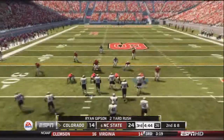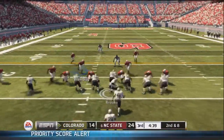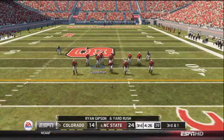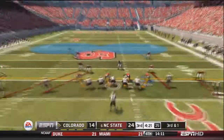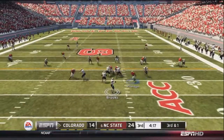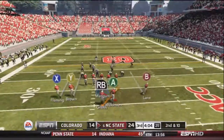So we get the ball back, and after a 2-yard rush, it's going to be 2nd and 8, and Gibson's going to get the ball, and he will get a pickup of 6 on that play. So it'll be 3rd and 1, as Brooks has empty backfield, and he will drop back to pass. And here comes Preston out the right-hand side, and Preston gets to him, but it's going to be batted away anyway, so they will have to punt the ball away.